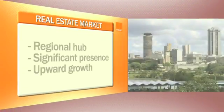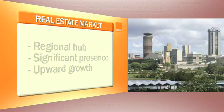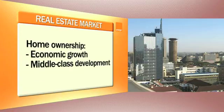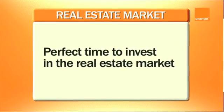Nairobi is a regional hub with significant presence in the region and is on an upward growth curve. Home ownership is a very important part of the economic growth and is also essential in enabling the middle class to grow and develop. This is the perfect time to invest in the real estate market.